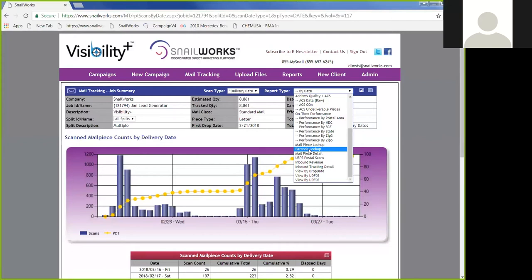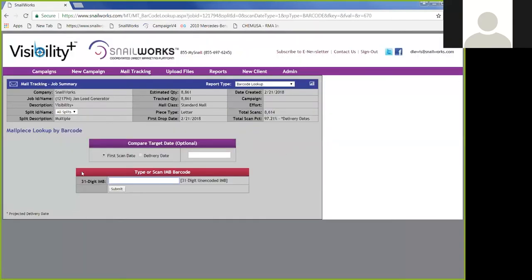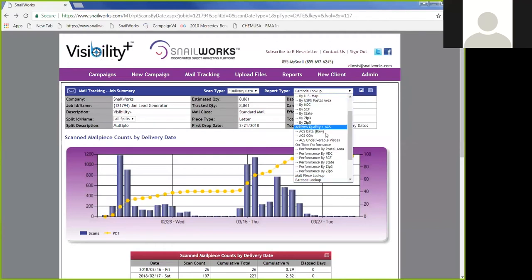Barcode lookup is a cool feature if you have an application for it. We have some election people who do this with absentee ballots. They'll scan the IMB on the piece when it comes in. We'll give them a unique IMB for each inbound ballot. They scan it by plugging a barcode reader into a terminal, and they enter it that way and see the scan history to see if people mailed it on time. Let me see, what else do we have?